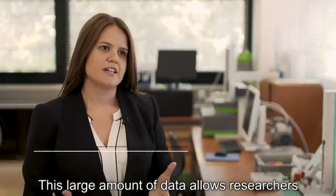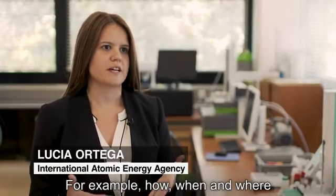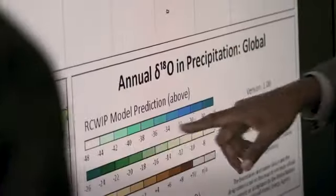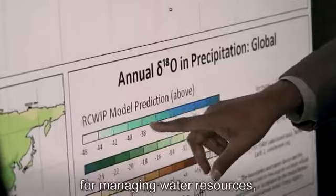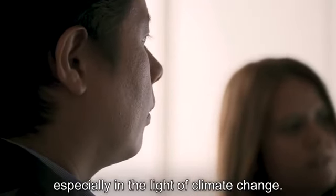This large amount of data allows researchers to better understand the water cycle. For example, how, when and where water is recharged. This information is key for managing water resources, especially in the light of climate change.